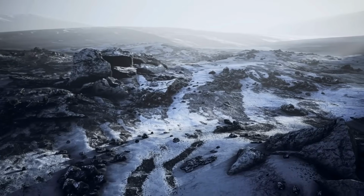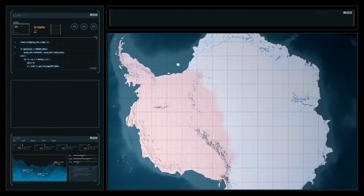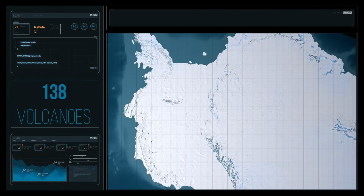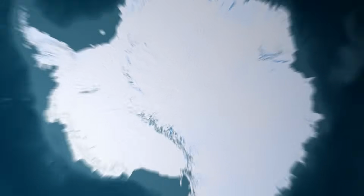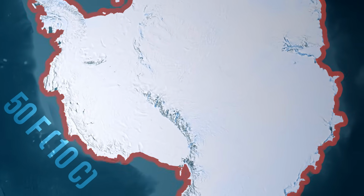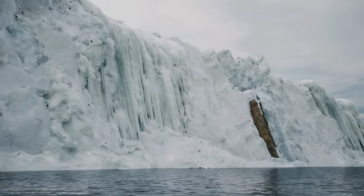West Antarctica is where most volcanic activity occurs. Scientists recently found that 138 volcanoes exist in West Antarctica alone. Wow! You would think that Antarctica is always cold, but no. Its coastal regions can get as warm as 50 degrees Fahrenheit. But have you ever wondered what Antarctica would look like if there were no ice?